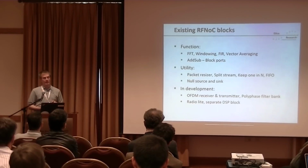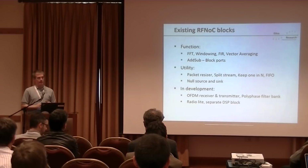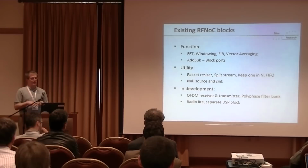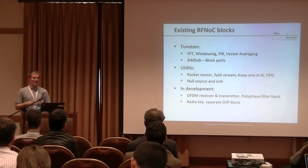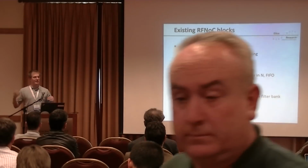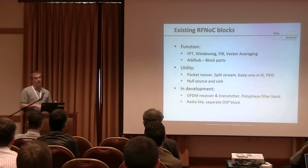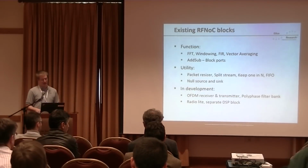Another really important one, especially for the E310 users, is the radio light block. The way it is right now, our radio block includes DSP for decimation, interpolation, filtering, all these things. On the E310 especially, that causes it to use up a lot of FPGA resources that the RFIC, the ADI 9361, could actually take care of for you. So what we're doing is creating what we call the radio light block, where that DSP function has been ripped out, getting all those FPGA resources back, and instead we'll have that as a separate DSP block that you can instantiate if you really want to, but especially on the E310, you don't need it. And that helps to get back a lot of FPGA resources.